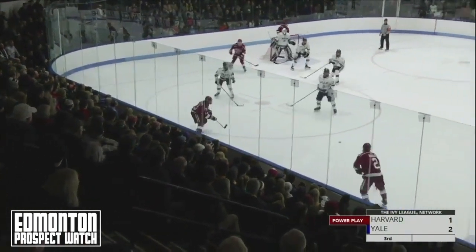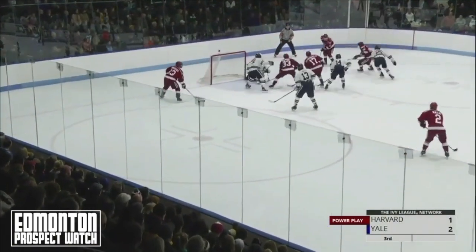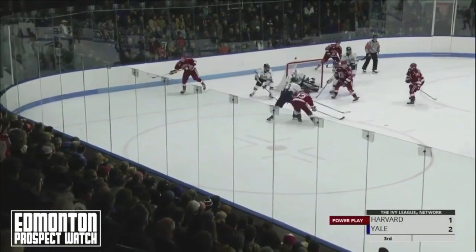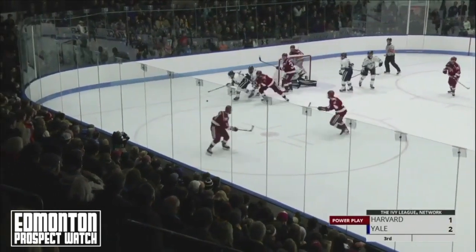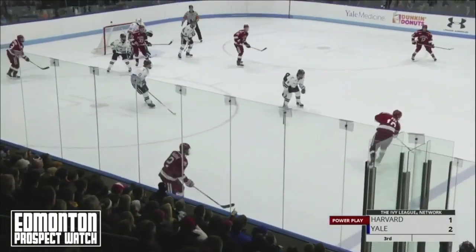Yale has killed all the previous ones. To the top of the slot for Fox. All the way around the world they go. Top of the slot. That one just squirts wide, and Yale still can't get it clear. They're going to have to hunker down here.